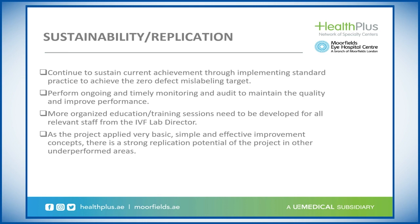All these challenges were overcome by organized educational training sessions, which were firstly needed to develop these strategies, and then for the training of the relevant staff members. This was done by the IVF lab director.